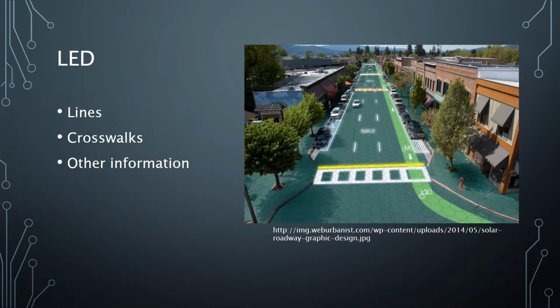Another major benefit of this technology is its built-in LED lights. This allows the panels to illuminate changeable patterns that direct traffic and replace many traditional signs. The lines on streets and in parking lots will no longer need to be painted, let alone repainted, which is much less wasteful.